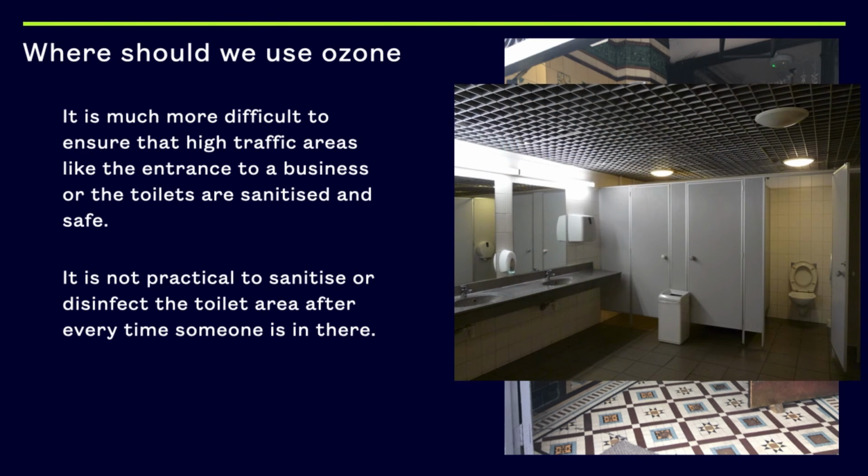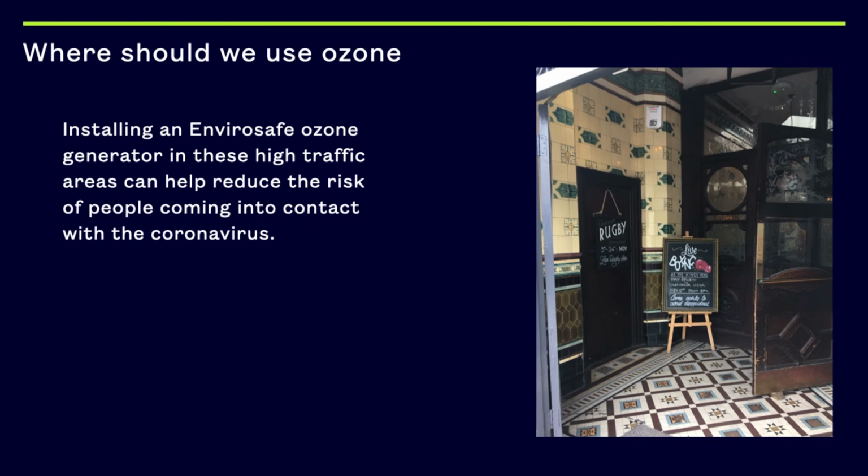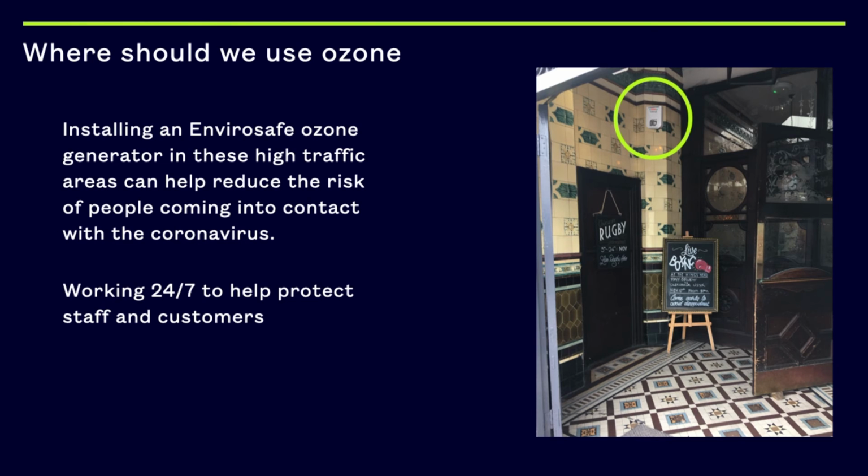It's not practical to sanitize or disinfect the toilet area after each and every time someone has been in there. Installing an Envirusafe ozone generator in these high traffic areas can help reduce the risk of people coming into contact with the coronavirus, working 24/7 to help protect staff and customers.